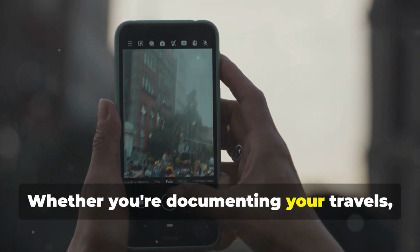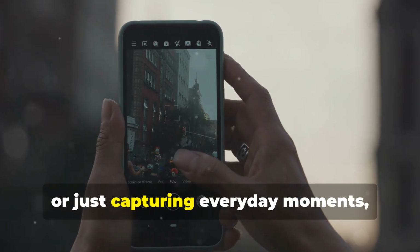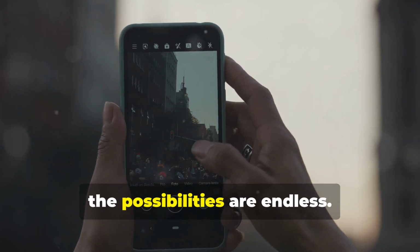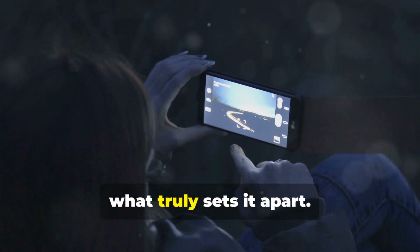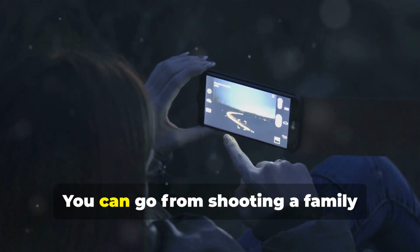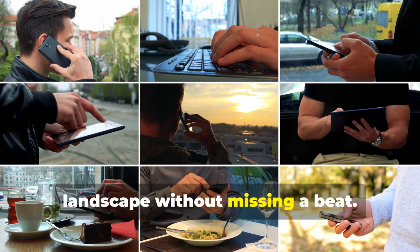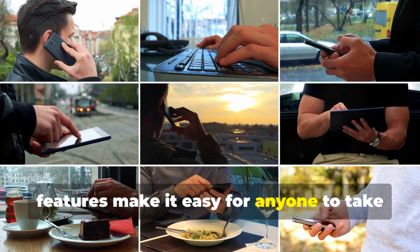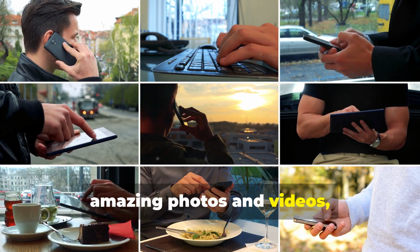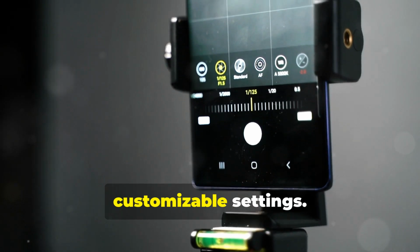Whether you're documenting your travels, creating content for social media, or just capturing everyday moments, the possibilities are endless. The versatility of this camera system is what truly sets it apart. You can go from shooting a family gathering to capturing a breathtaking landscape without missing a beat. The intuitive interface and smart features make it easy for anyone to take amazing photos and videos, regardless of their skill level. And let's not forget about the customizable settings.